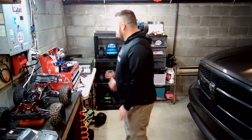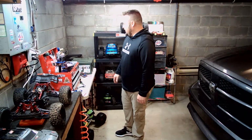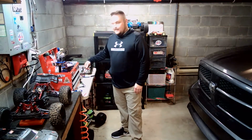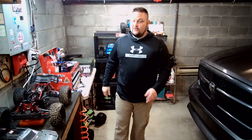No, Isaac, no more fires. So far, the ammo cans have been doing well for all that stuff. Honestly, I am amazed at how well these Venom chargers held up. I thought for sure that thing was going to be toast after that fire, because it burnt all the leads off the front of it, and I thought it was going to be junk. The front of it got slightly melted, but she still works great, so no problems with that.